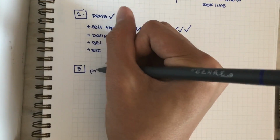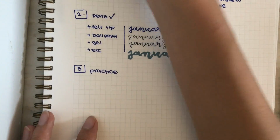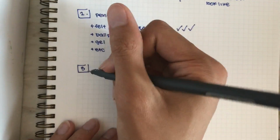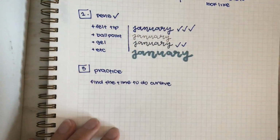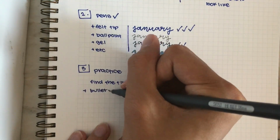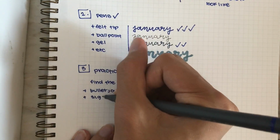Before I get into the third step, I basically want to say that cursive is a really easy thing to change. Just like your handwriting, cursive is really easy to manipulate and to make it into your own. So basically all you have to do is practice. And if you practice enough and you practice a lot, you can get really quick results. And that's what happened with me.